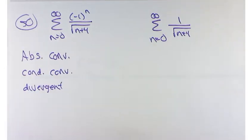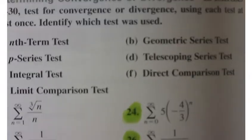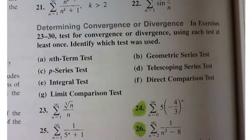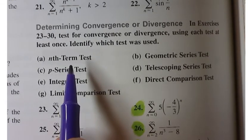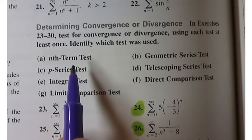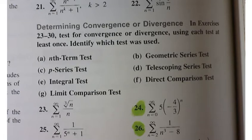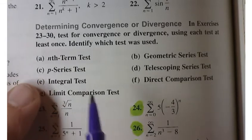Okay, so if you look at the available tests that we have for a problem like this, there's really 7 of them. Let me remind you of those 7, and let's eliminate a few. So there's the nth term test. It's going to pass the nth term test. The limit as n approaches infinity of 1 over the square root of n plus 4 goes to 0. That doesn't tell us it converges or diverges. It just says that it passes the nth term test. So that doesn't help us out.